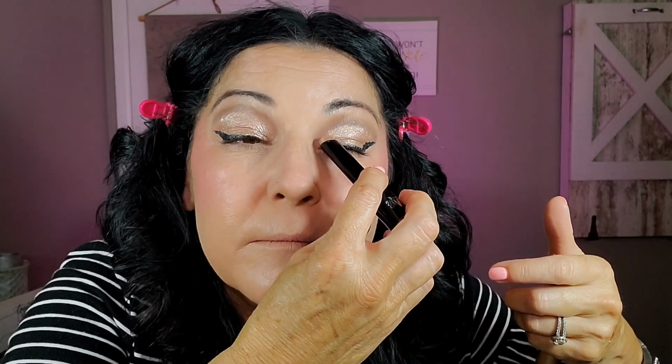I'm actually going to put on a little bit of the Hail Surge just so you can see. You might not be able to tell with this shadow going on, but you might be able to. I'm just putting it on the inner corner, and as you can see, it really amps that up. So it is beautiful. That's what it does. It kind of kicks it up a notch. Again, those are the two. They are so beautiful.